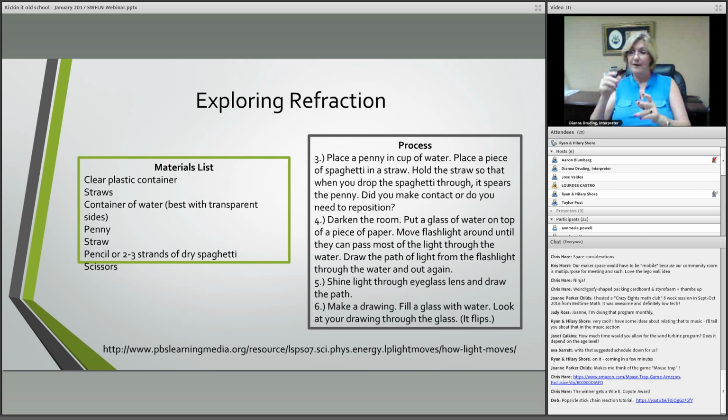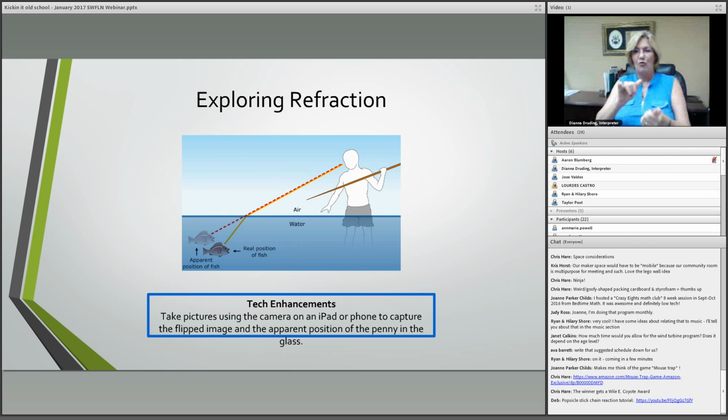What you will probably find, unless you've done this before, is that it's not where you think it is. Because of refraction and the way the light bends as it goes through the water, it looks like it's in a totally different spot. So you've got to plan ahead for that if you want to actually spear the penny fish. And for those of you who have actually spearfished or done any bow fishing before, you know this. You can't actually aim at the fish. You have to aim just above the fish or just below the fish, depending on where you are.